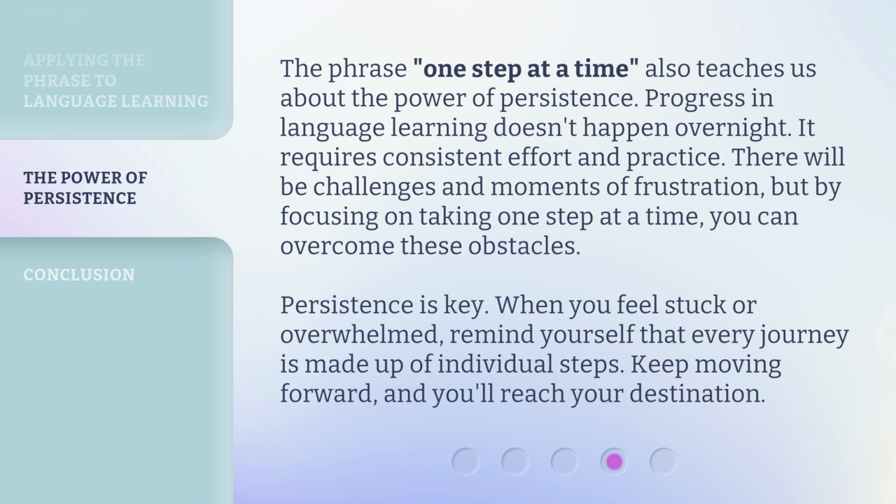When you feel stuck or overwhelmed, remind yourself that every journey is made up of individual steps. Keep moving forward, and you'll reach your destination.